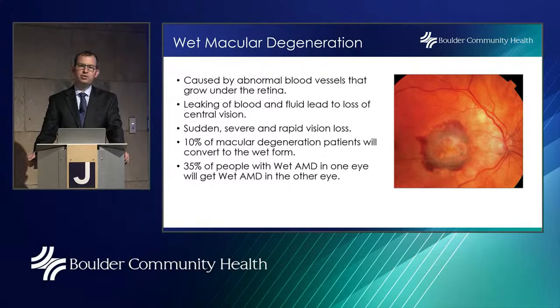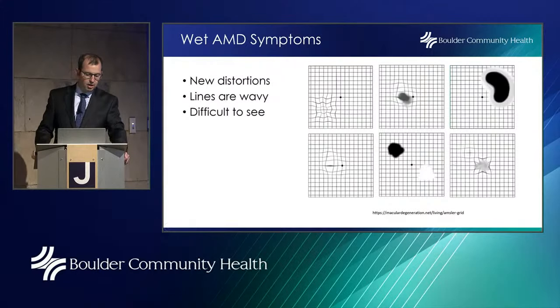So again, about 10% of patients with macular degeneration will have the wet form, and about 35% of people with wet macular degeneration in one eye will get the wet macular degeneration in the other eye. And this photo over to the right is an example of the wet form of the disease. And in the center part of the retina, we're looking at this area of bleeding and this area of elevation, which represents the abnormal blood vessels, which is causing trouble for this patient. So what are the symptoms of wet macular degeneration?